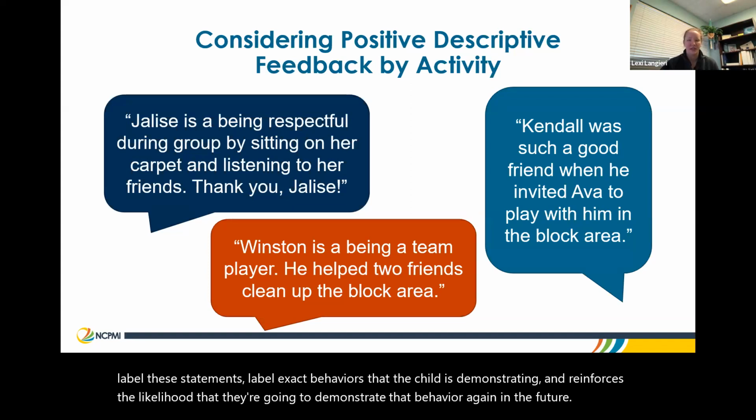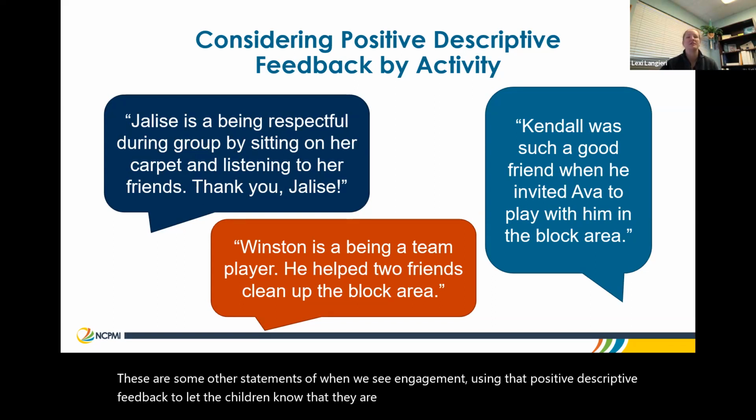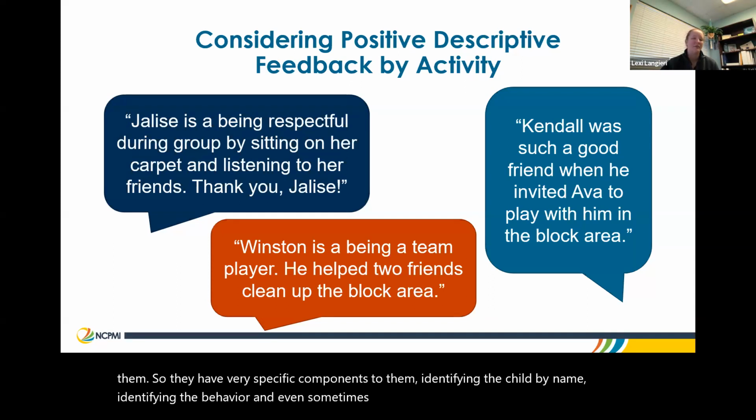These are some other statements of, when we see engagement, using that positive descriptive feedback to let the children know that they are meeting those expectations that we have of them. So they have very specific components to them, identifying the child by name, identifying the behavior, and even sometimes identifying why that behavior was so important.